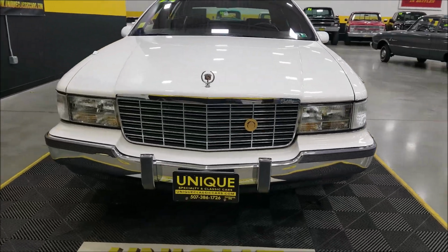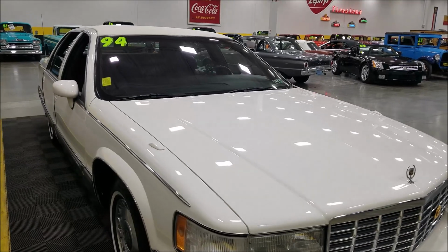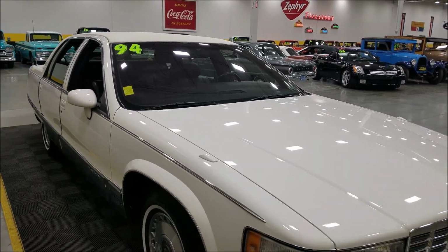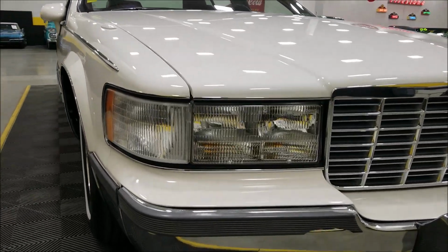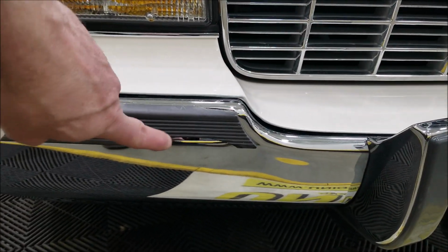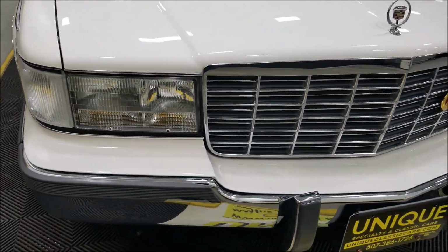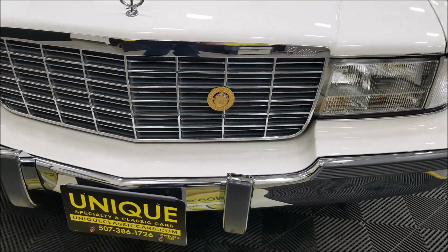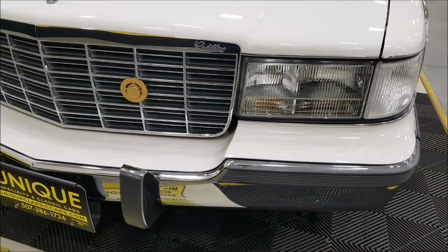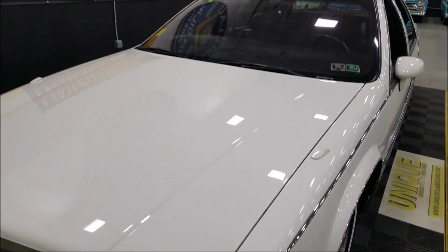Underneath the hood of these, of course, 5.7 liter General Motors V8 power. That is paired with an automatic transmission with overdrive. I did notice one little spot. If the previous owner caught a little something in the front of his garage, there's a little rub strip missing a spot there. But take a look at the chrome and everything else up in the front here. Paint, very presentable on this one.